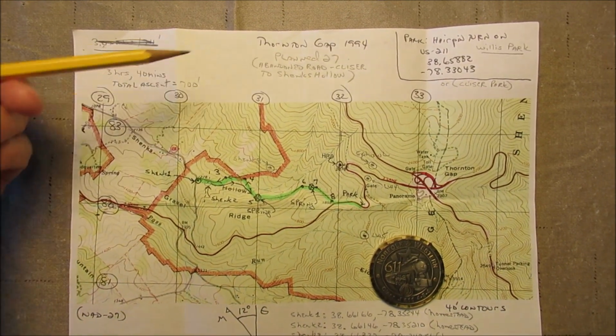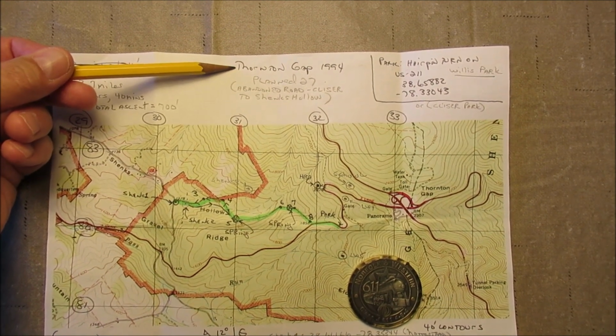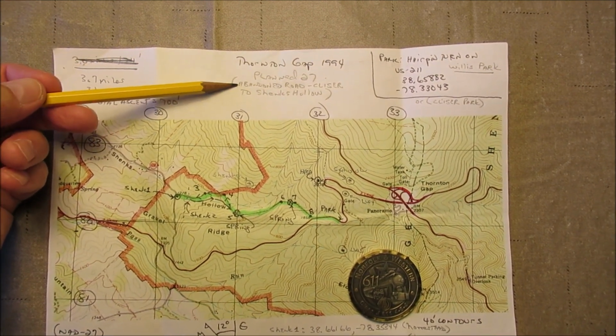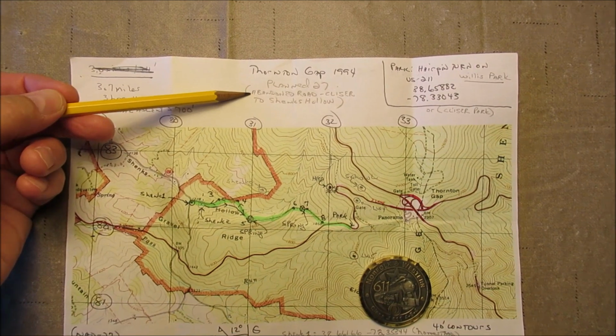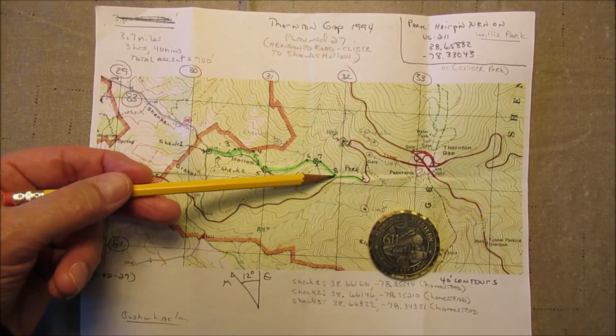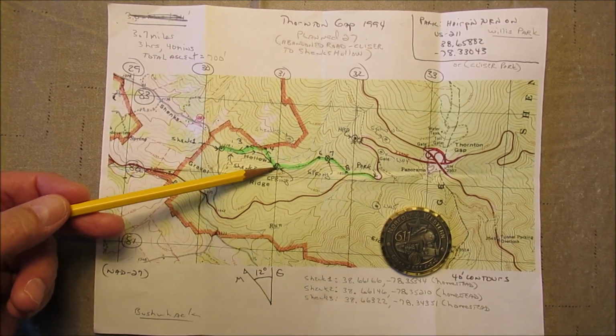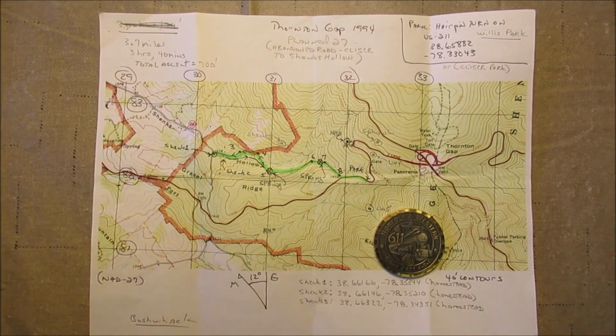This is a map of today's hike. The quadrangle name is Thornton Gap, 1994. And the purpose of the hike was to explore an old abandoned road that starts here at the Kleiser property and goes down into Shenk's Hollow, like this.